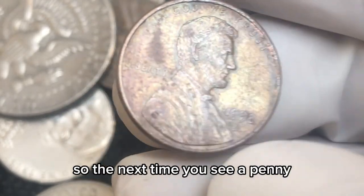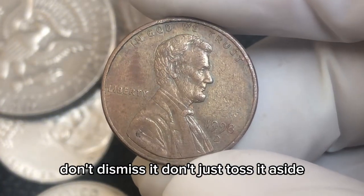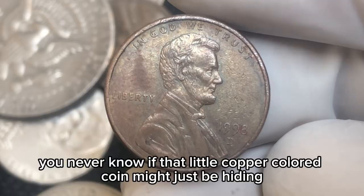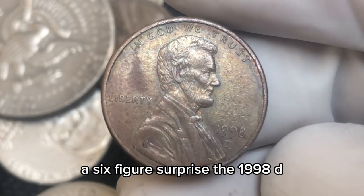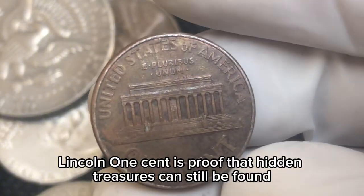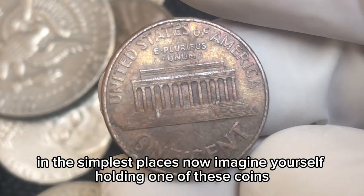The next time you see a penny, don't dismiss it. Don't just toss it aside. Take a closer look. You never know if that little copper-colored coin might just be hiding a six-figure surprise. The 1998 D Lincoln 1 cent is proof that hidden treasures can still be found in the simplest places.